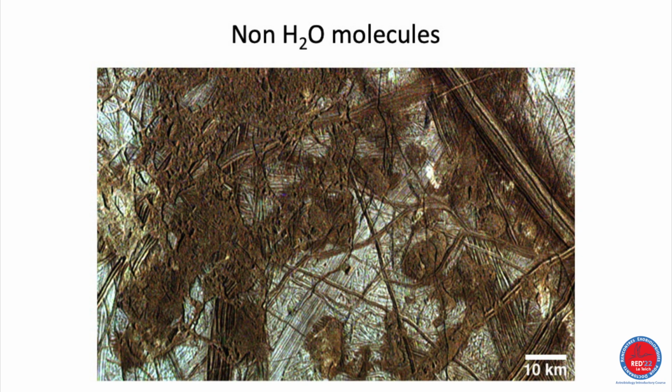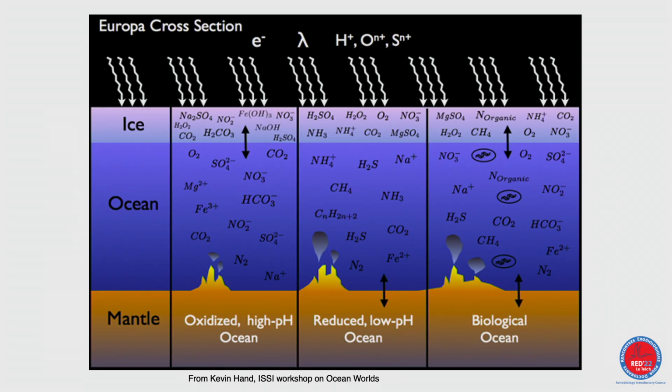But we do see that there are places which are very actively tectonized, and these places have a non-H2O molecule, and there is still debate whether it's sulfuric acid or sulfates. It has not been solved. So people who work on the possibility for life in Europa's ocean, they are interested in chemical energy. We know that because of Jupiter's activity, you have oxidants that can arrive on the surface.